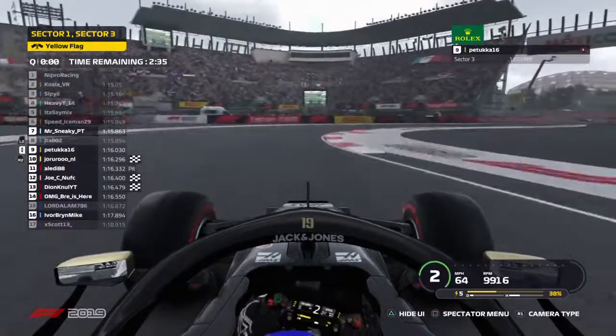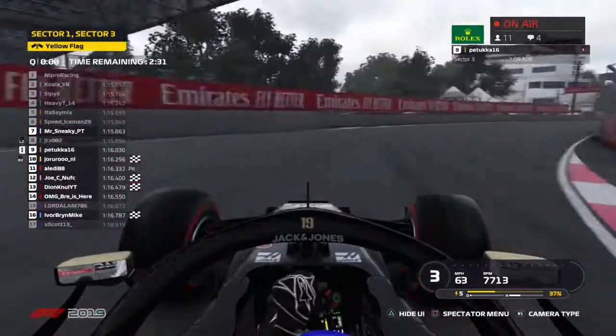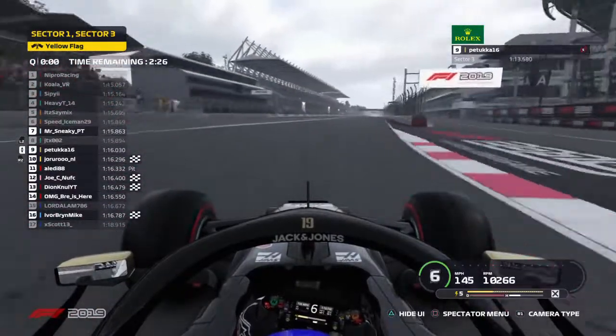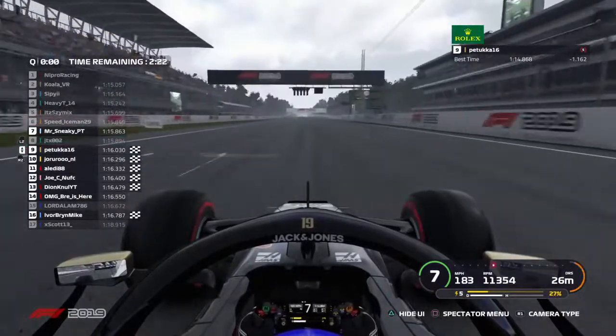But Patuka's 7 tenths up, so maybe that's going to be invalid though. If it's not invalid, he's got away with one there. And he hasn't got away with one. It is invalid.